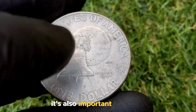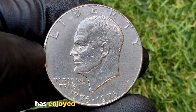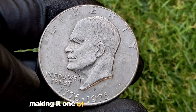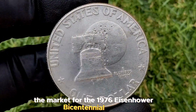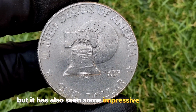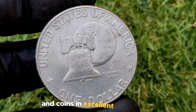It's also important to note that the 1976 Eisenhower Bicentennial Dollar has enjoyed a solid market demand due to its connection to the bicentennial, making it one of the most desirable U.S. commemorative coins to own. The market for the 1976 Eisenhower Bicentennial Dollar has been steady over the years, but it has also seen some impressive spikes in value, particularly for the silver versions and coins in excellent condition.